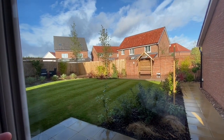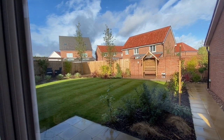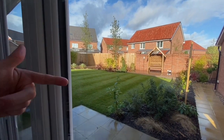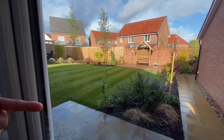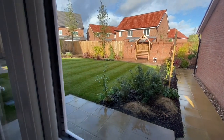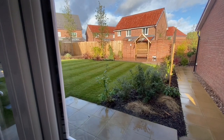I just want to see how big it is. But also, I want to ask the question: do they finish the gardens off like this for each plot? Or is this just because it's the show home that they've done the garden? Or do you just literally get a bare patch of grass?